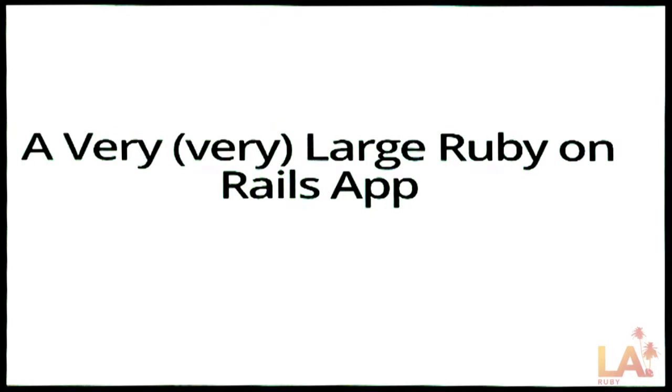So I work on yellowpages.com, which I guess you all know, and it is a very, very large Ruby on Rails app. It's not even the latest version of Rails. It has a lot of legacy code. It's been built up over maybe 4 years now, 4 years in December. That's right.